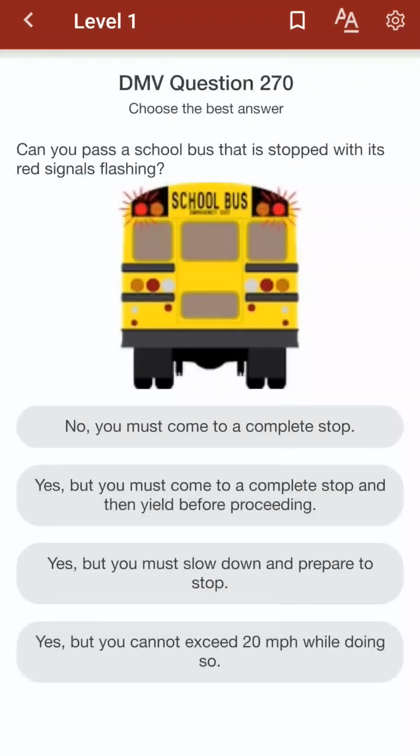Question 270. Can you pass a school bus that is stopped with its red signals flashing? Answers. A. No, you must come to a complete stop. B. Yes, but you must come to a complete stop and then yield before proceeding. C. Yes, but you must slow down and prepare to stop. D. Yes, but you cannot exceed 20 miles per hour while doing so. The correct answer is A.